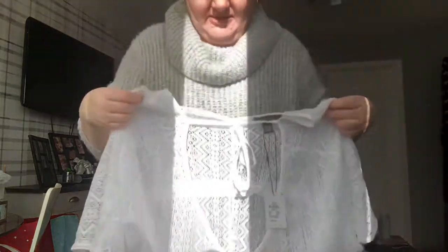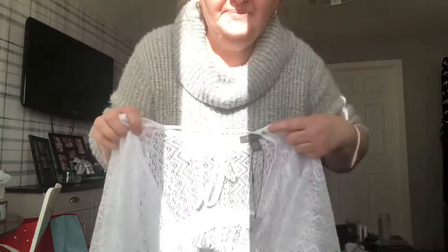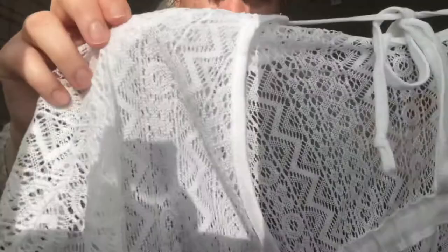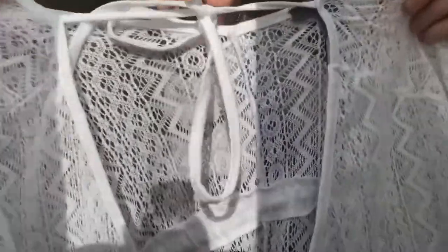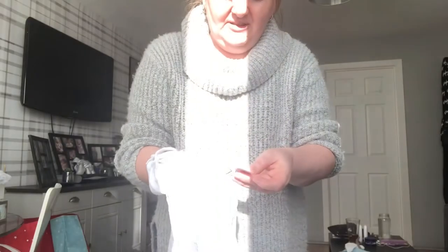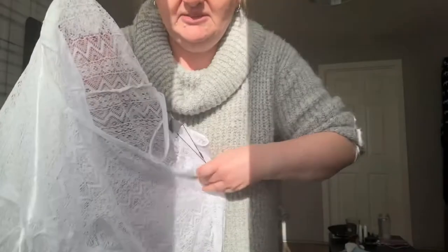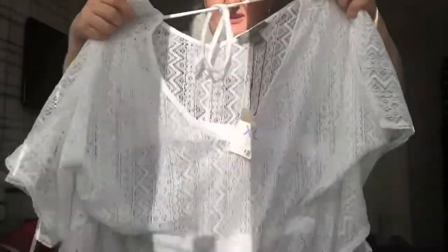As I said, I've got a white, white bikini? No, I need to go and order my white bikini, that's what I was gonna do. I'm trying to show you the pattern, there you go, you can see the pattern. Excuse my nails, guys, I haven't done my nails in ages. But it's really, really nice. It's lovely, and I got size extra large, which is 18 to 20. And it was £8. That's what I said, really, really nice.